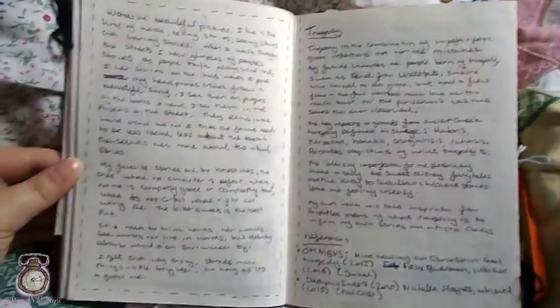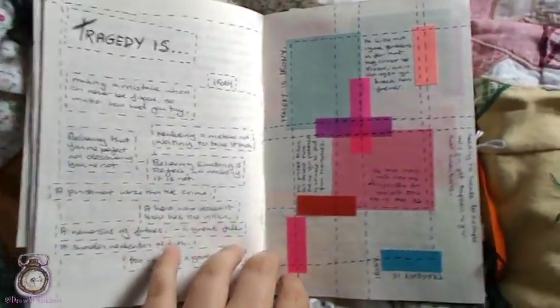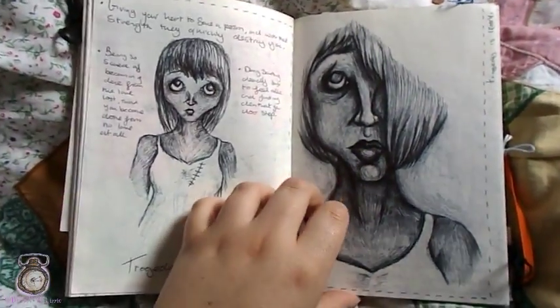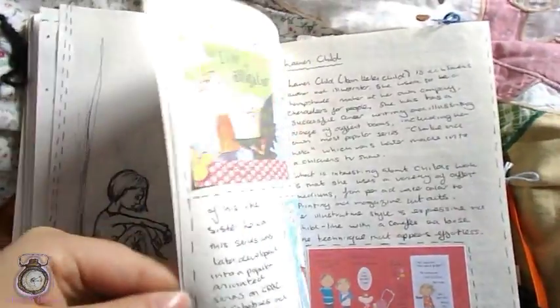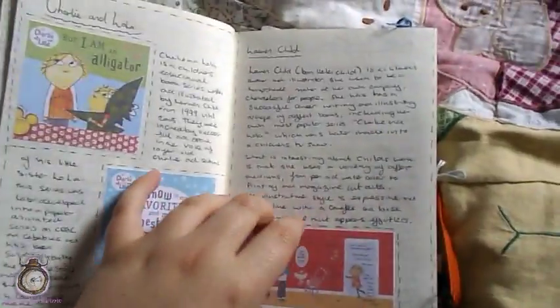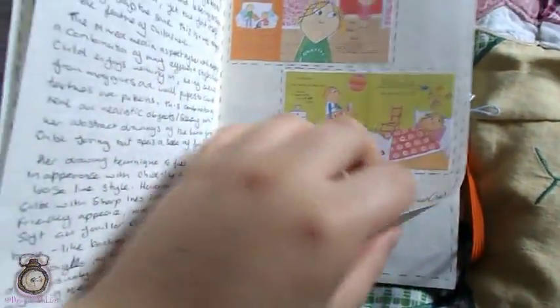Dora, the dog. Information about tragedy with references. Different more colourful ways of mind mapping and coming up with concepts of what tragedy is. Different drawings of potential character uses and potential styling, which I actually moved away from. Looking at Lauren Child's work with Charlie and Lola. You may have known the books or the TV series that was on CBeebies and BBC. Again with the references, always referencing.